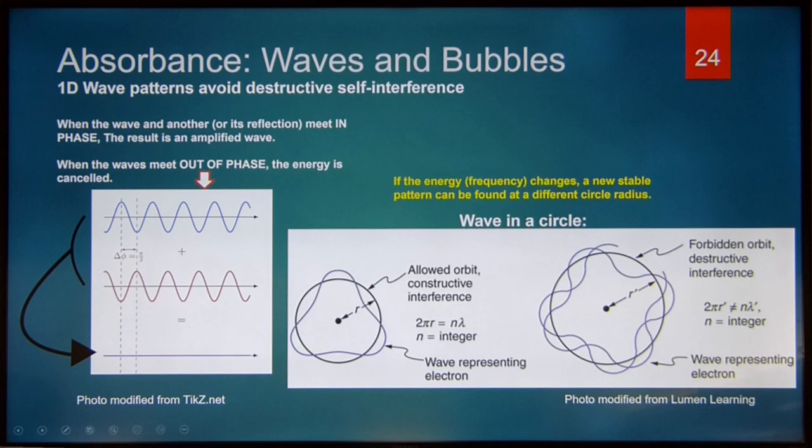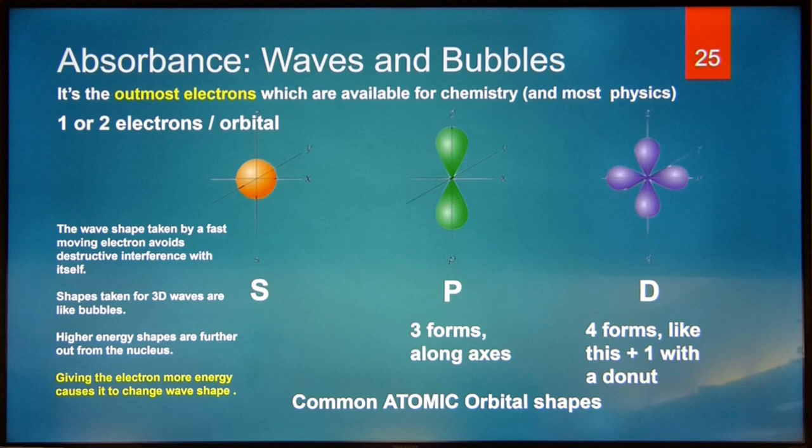Now that's what happens if you draw that concept out on a piece of paper in 2D. In 3D, the waves are conceptually a little different, but the same principle is involved. The basic shape is a sphere, and that is the wave of the electron. It can move up in energy, but it has to move to a different wave pattern.